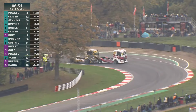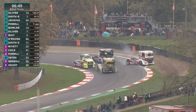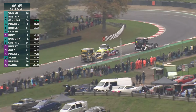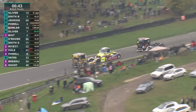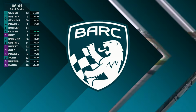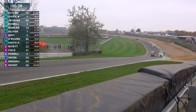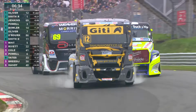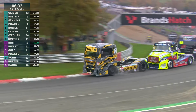Watch the number 3 on the inside. Oh, there was a bit of a touch between the two of them, and Powell slid off wide. He avoided the gravel, did well to do that. Looks like he slowed down considerably there for some reason. Obviously caught up with him a bit quicker than he expected to. Not sure whether that'll get sent up to the stewards, but we've had a track limits warning for truck number 11 just come down there, so that's black and white flag out for him.